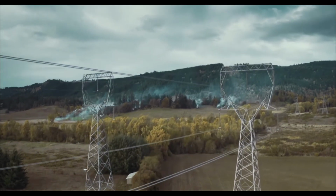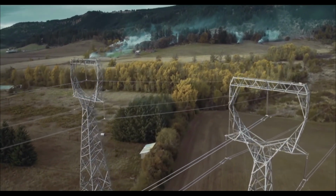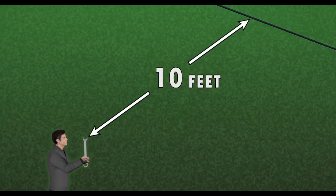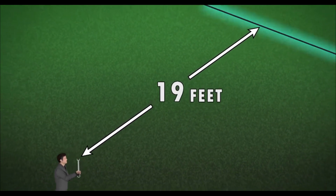High voltage power lines also create special hazards. If possible, the lines should be de-energized before you begin working near them. When that's not possible, it's crucial to stay a safe distance away. Keep yourself and any conductive object that you're holding at least 10 feet away from any power line that's carrying up to 50,000 volts. If the voltage is higher, you should stay even further away.